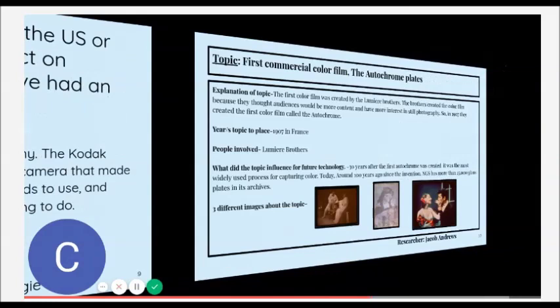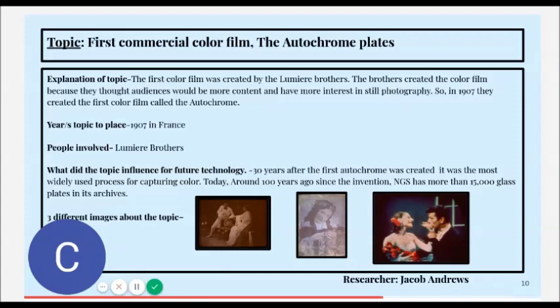So my topic was the first commercial color film, the autochrome plates. The first color film was created by the Lumiere brothers. The brothers created the color film because they thought audiences would be more content and have more interest in still photography. So in 1907, they created the first color film called the autochrome. In 1907, in France, is when the topic took place. The people involved were the Lumiere brothers.